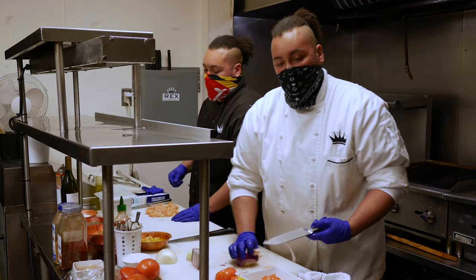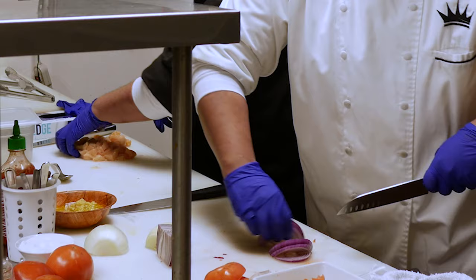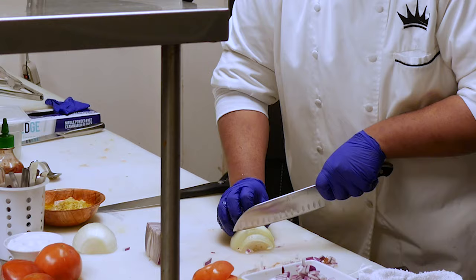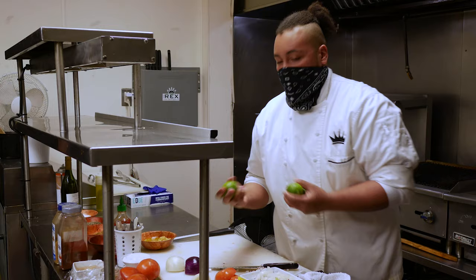There's multiple ways you can dice an onion, but I choose a more simpler route by doing quick slices. And then from those slices, you're gonna treat them like tomatoes and just run your knife through them. Yellow. Next, we're gonna juice some limes. But first, I want a little bit of the zest to go in my pico. I'm gonna give them a quick rinse.